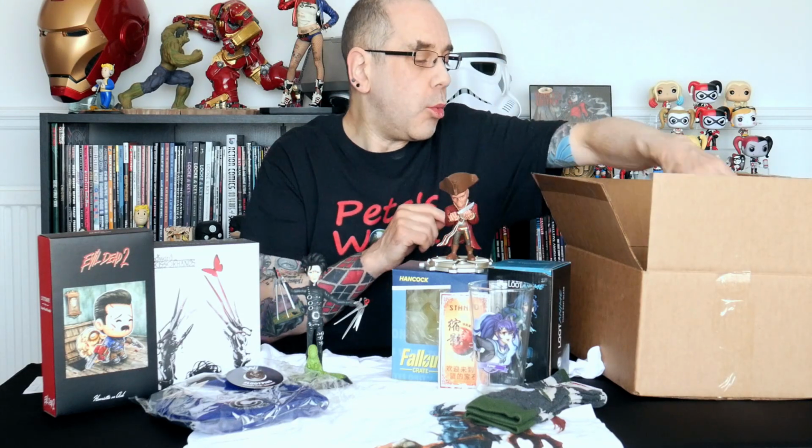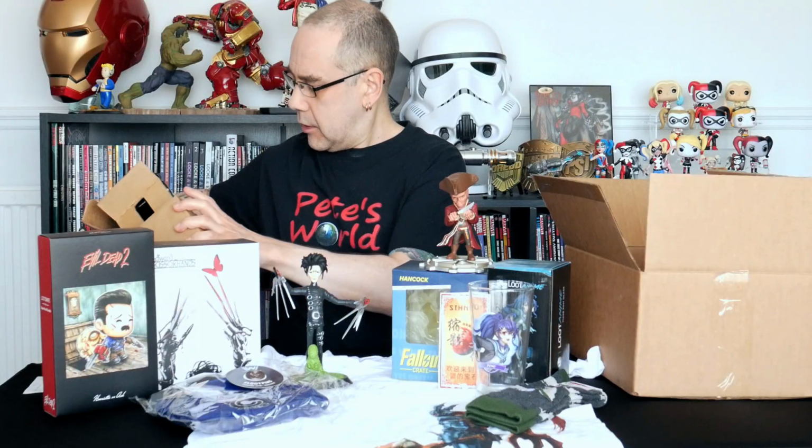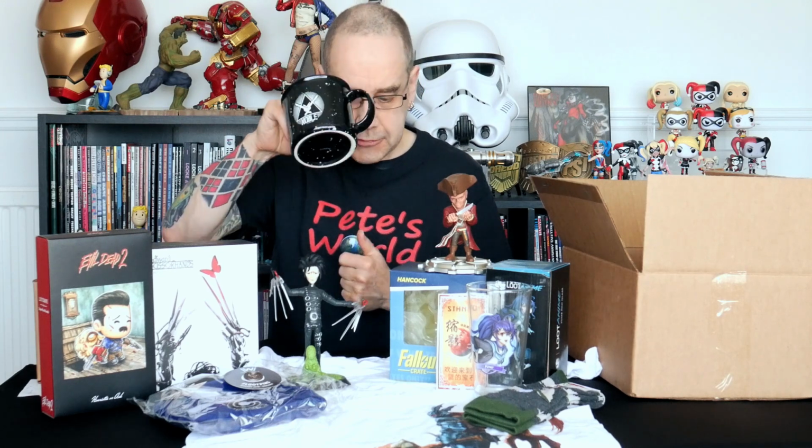Okay, great. That's got to be the best thing we've had in these two crates so far, by a long way. And it looks like we've got one more item in the box. Is it going to be something we've had before? It looks like it's a mug. It's just a kind of starry background with that little logo on it, and it just says Noble. I'm guessing that's either from a gaming crate or an anime crate, but I do not know. If you know, let me know in the comments.